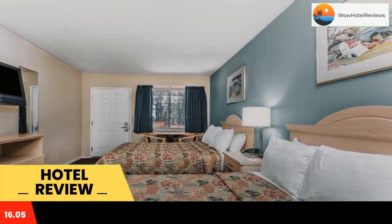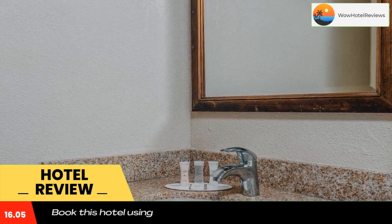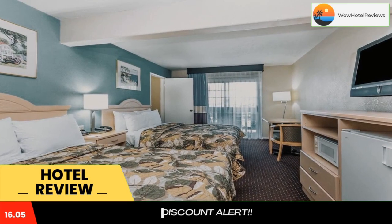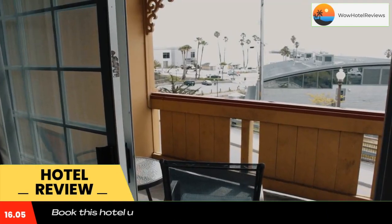All rooms at the Howard Johnson by Wyndham Santa Cruz Beach Boardwalk include a flat-screen TV with cable. Comfortably furnished, the bright rooms feature a fridge and microwave. For added convenience, laundry facilities are available. Vending machines offering snacks and beverages are located on site.